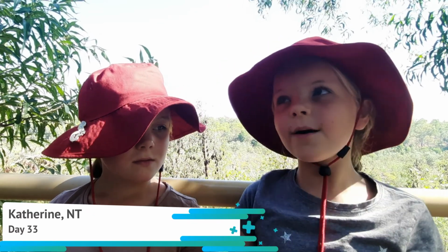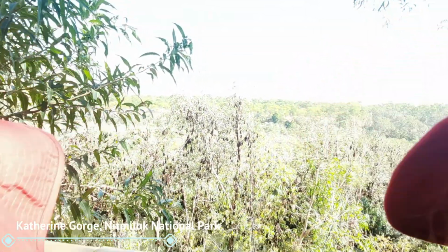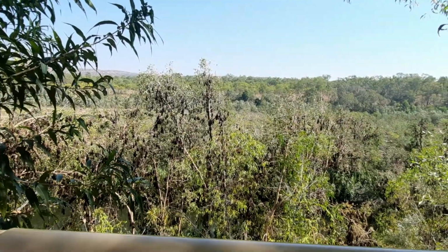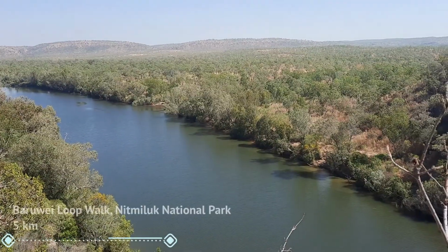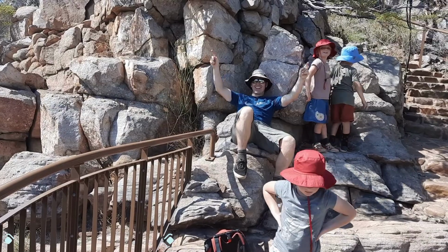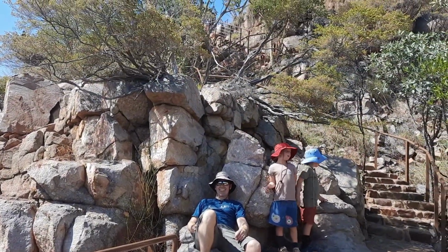Okay, so here we are watching a whole lot of bats on trees. If I was a bat for a day, I would fly. Probably hang upside down as well. They're getting all their food. They're all hanging upside down. I hate to tell you, but there's more steps above you.